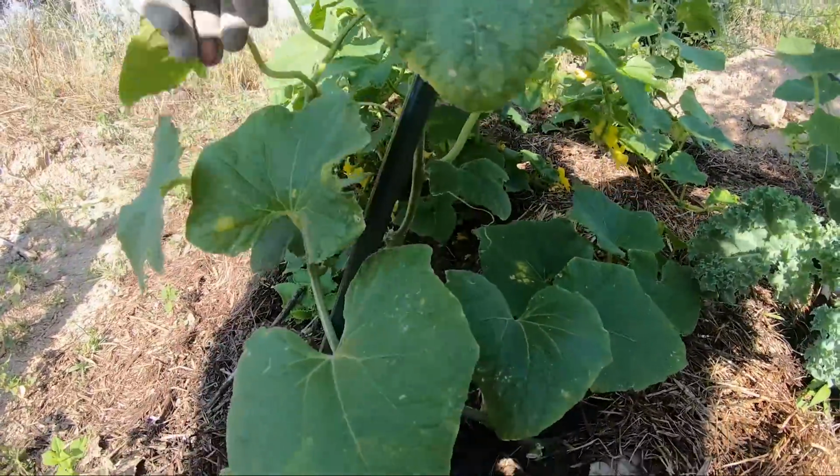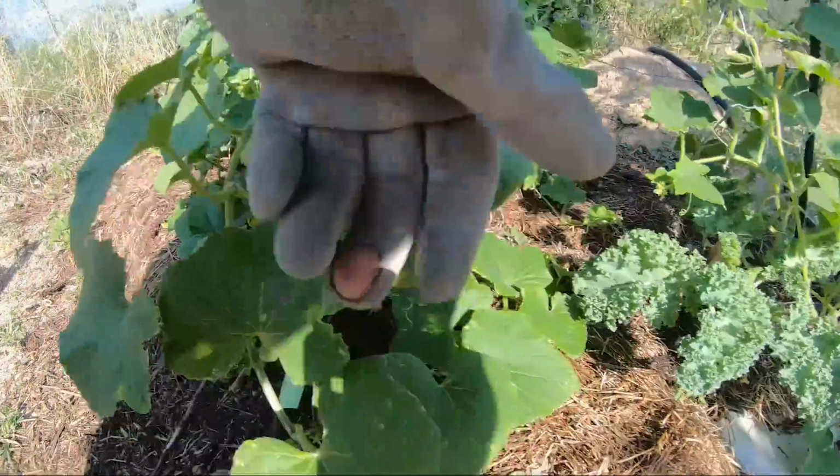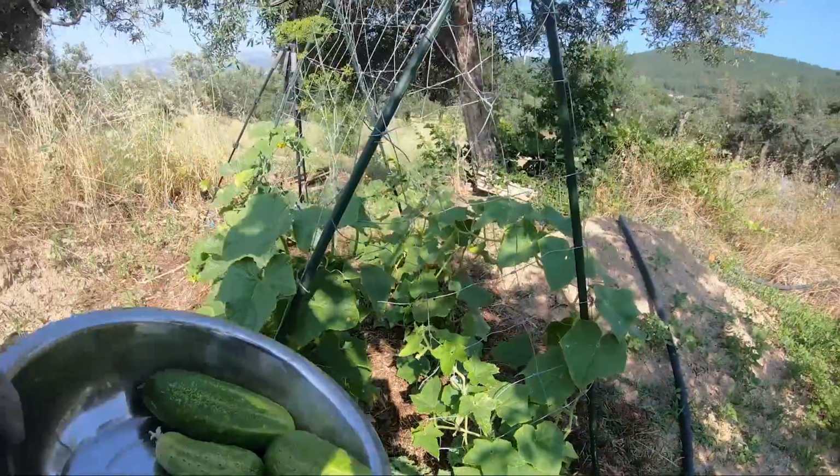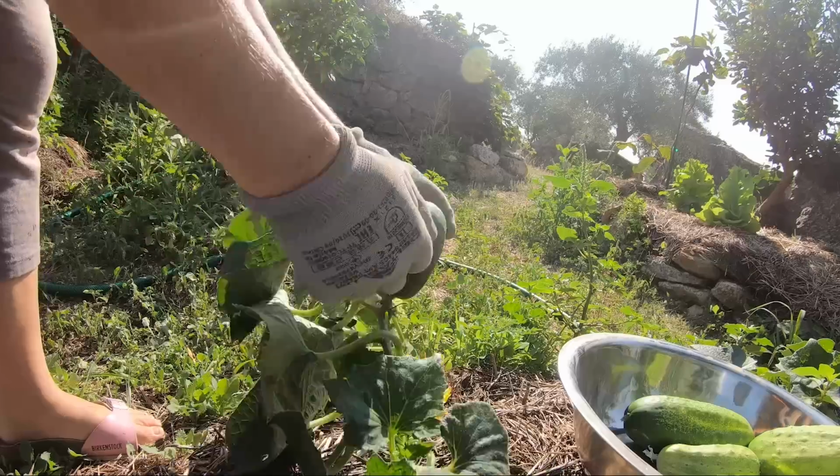Finding them is often the tricky part. They're hard to spot when they're small, and you only really notice them when they're enormous. But there's not as many on there as I thought there were, so let's go check the other parts.